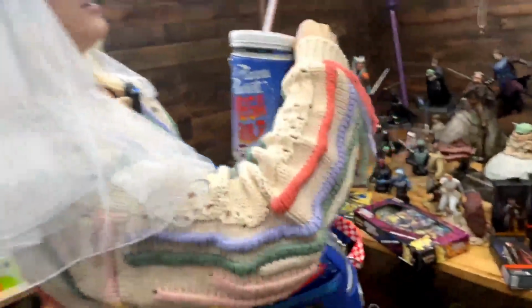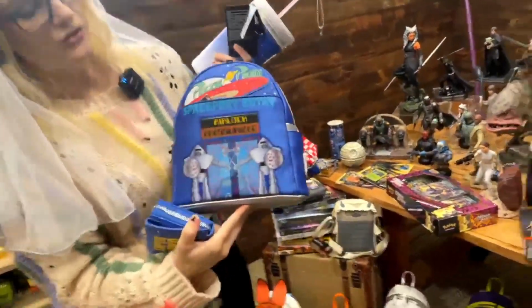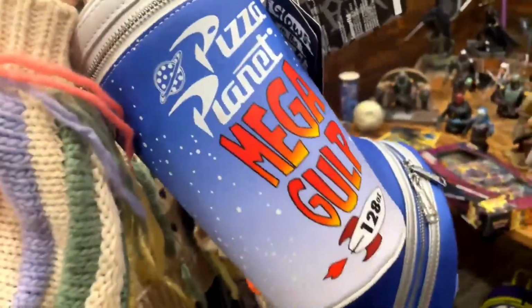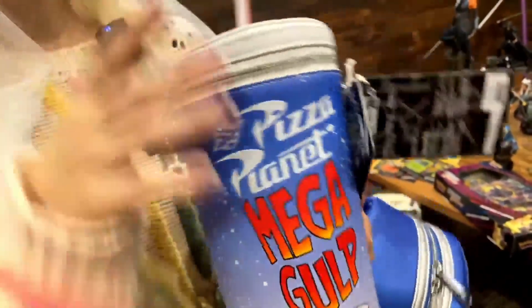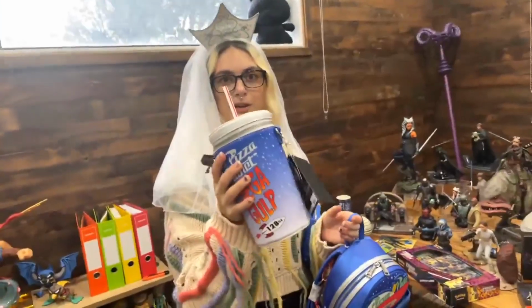So you can have the Mega Gulp cup as a crossbody bag. That's great. And then we have the entrance with a lenticular. Is that a real straw? They are loving lenticular. It's hollow. Ooh. You could put a drink in it and then put the straw in it and then drink through the straw. I mean, if you wanted to.